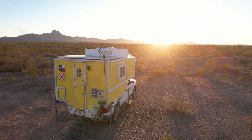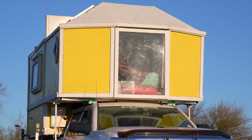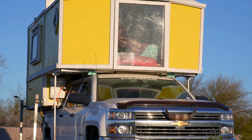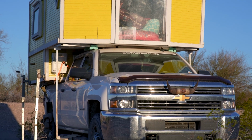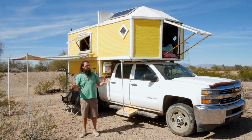This is the Love Hut. The house and the truck are rather independent from each other. All of this is just strapped into the back of the truck, and we went with that design in hopes that if something were to mechanically happen with the truck, we could trade it out for something else, and it wouldn't be an end-all versus like a bus or a box truck where you're kind of stuck with it all in one package.